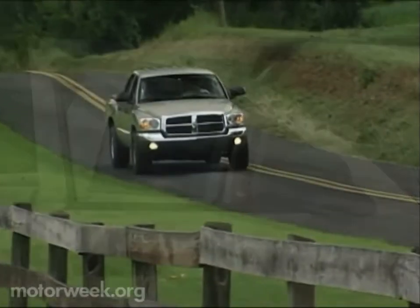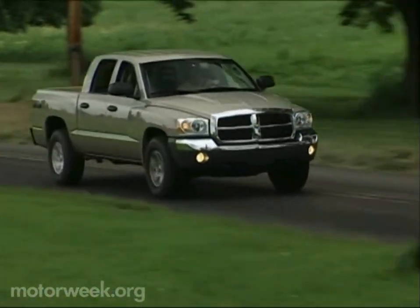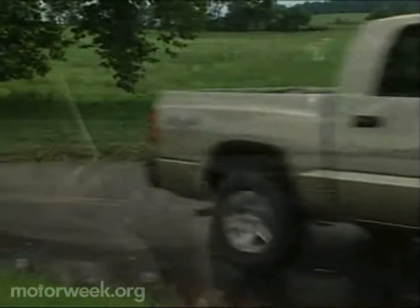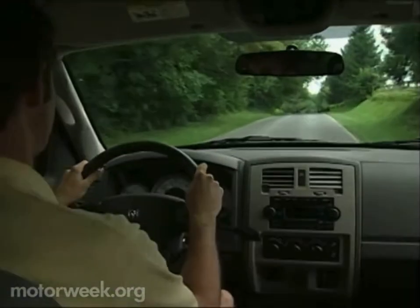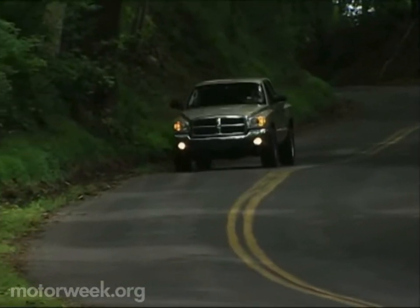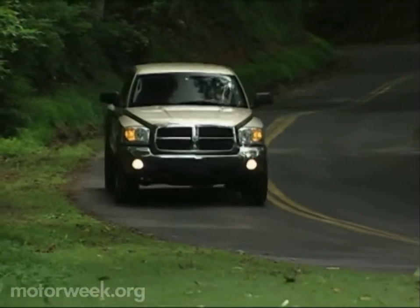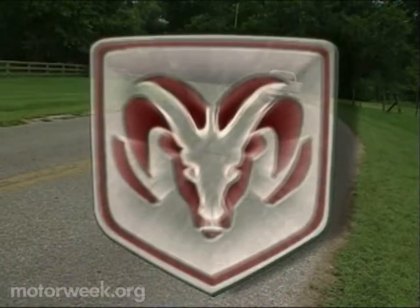So the 2005 Dodge Dakota is bigger, brawnier, and yes, better. Further blurring the lines between what is a compact and a full-size truck, the midsize Dakota delivers what personal use buyers need in a big pickup, but with less big than they might expect. Plus, the solid and nearly 20-year-old reputation that is the Dodge Dakota.